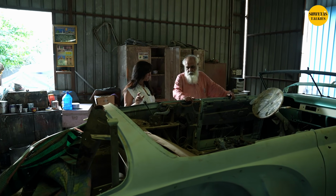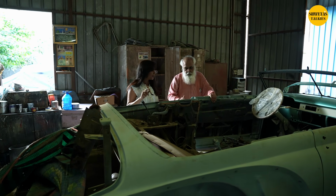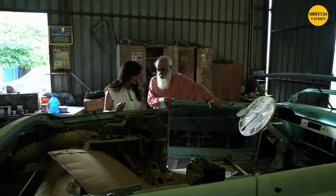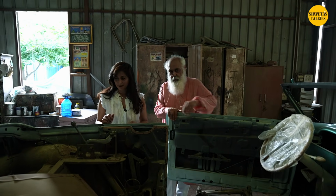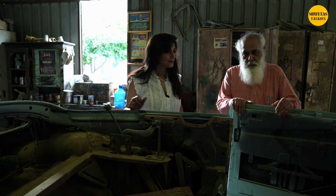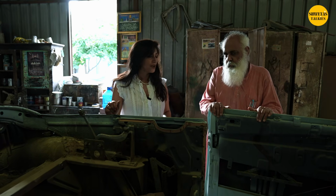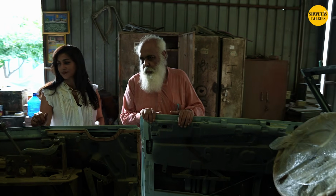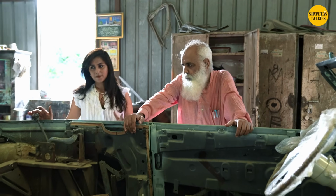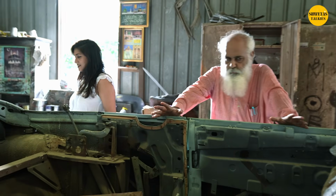And how does this door open? Acha, so you have to... There's no door. How do you get in? You just jump. No, you don't have to jump. The seat folds. Okay. And then you can go inside. Oh, I see. These are very, very desirable today, because everybody is wanting 2-door cars. And what is the exact model for this again? This is a 49 Caddy, ma'am. 1949, 48 or 49 Caddy.